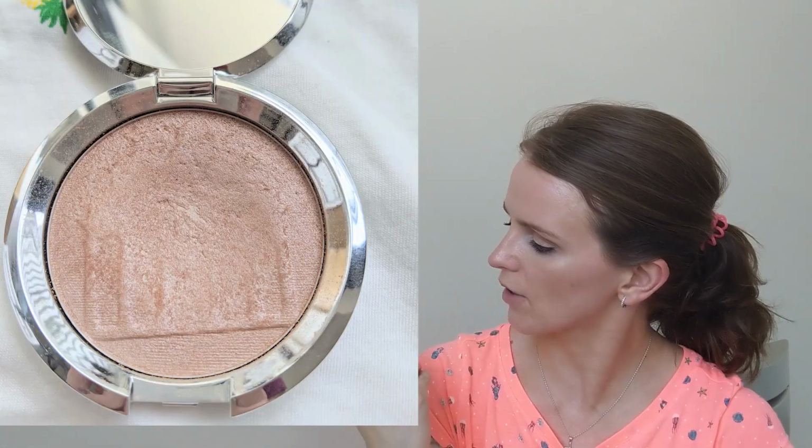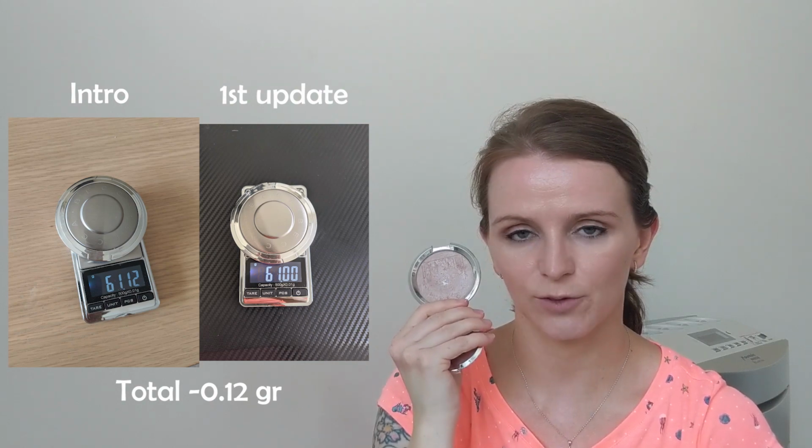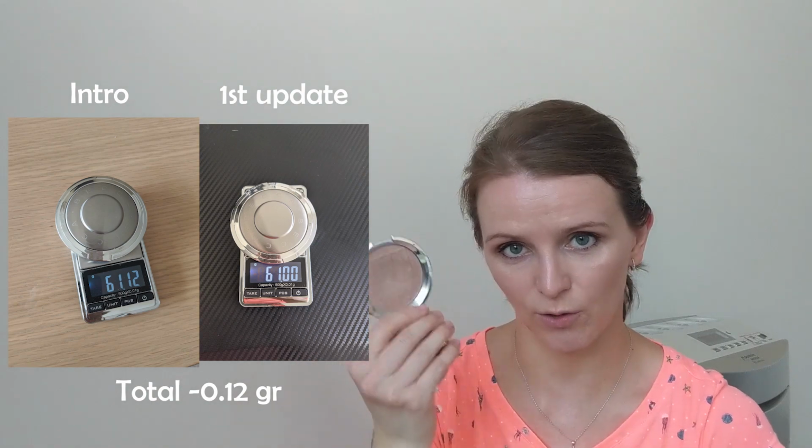Now we're getting to the star of the day, and it's my highlighter, my Becca Hatice Schmidt highlighter. I hit pan. Assumingly, I hit pan on the 23rd of January. I might have hit pan way earlier because it's really hard to see the pan. I'll show you a picture here that I posted on my Instagram, but it's really hard to see. But I hit pan and I used up 0.12 grams, which brings it from 61.12 grams to 61 grams. Yay. If I replace it, I will let you know at the end of this video, so stay tuned.